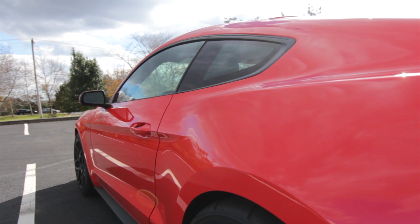2015 Mustang Ecoboost. A car of great debate. Keyless entry. And it starts. Oh, it's so charming. So today, ladies and gentlemen, we are in a 2015 Mustang Ecoboost.